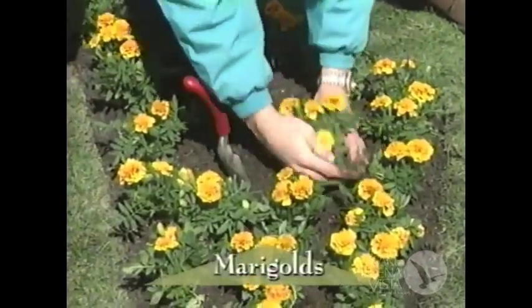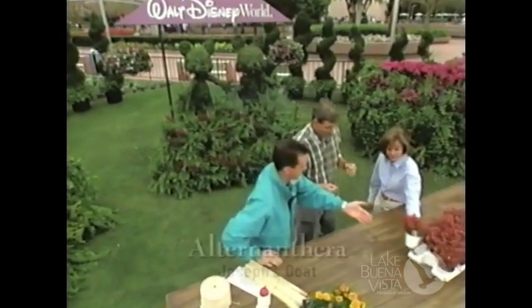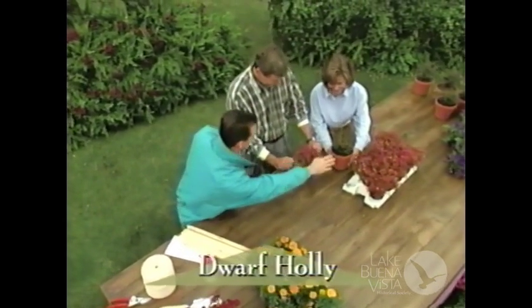Compact plants. Okay, and what other kinds of plant material? You mentioned some hedges. Voila. This is Alternanthera. Give me the real name. Joseph's Coat. That's pretty. Keep it simple for us, very much. Right. And this is dwarf holly.